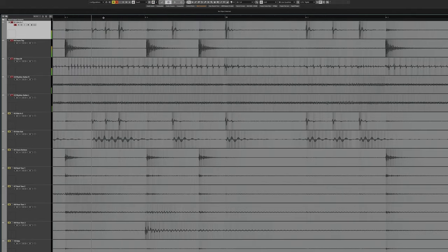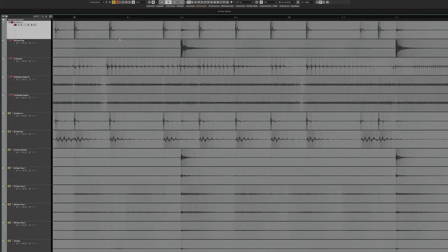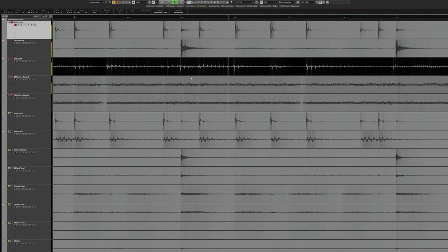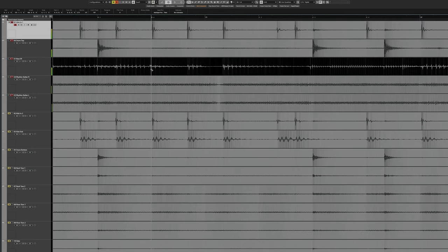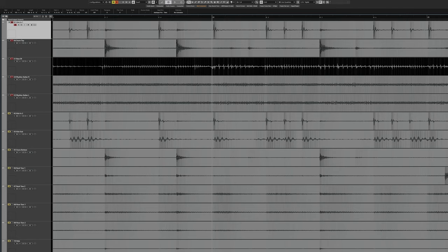So yeah, we can look at this. That is too tight. Let's see if we get anything weird off the guitar or the bass. No, bass is a little ahead right here. This one's eerily on. Little ahead, little ahead.